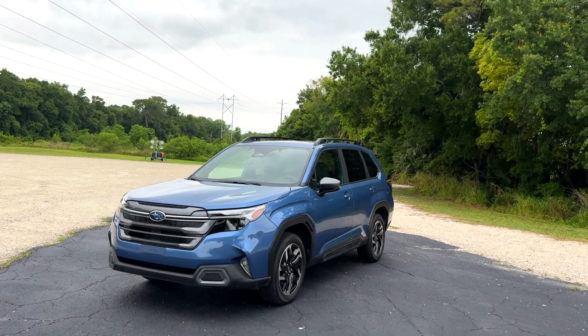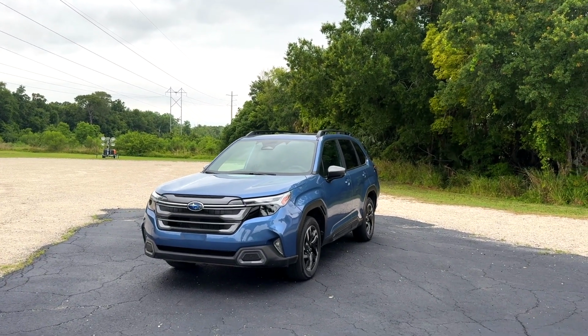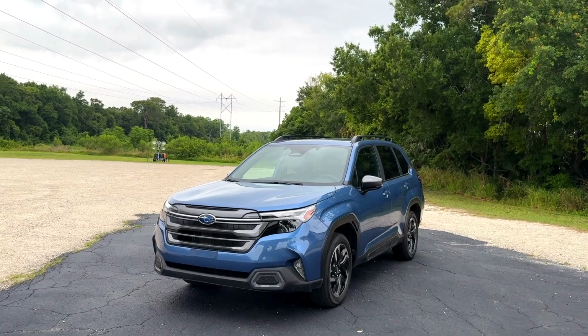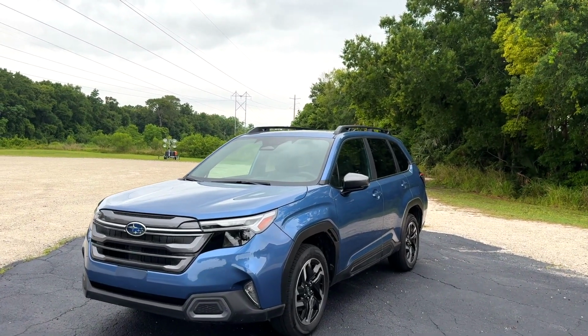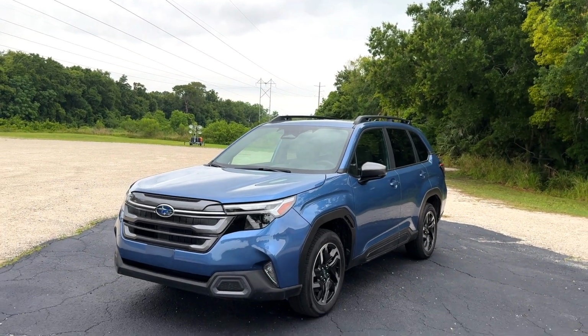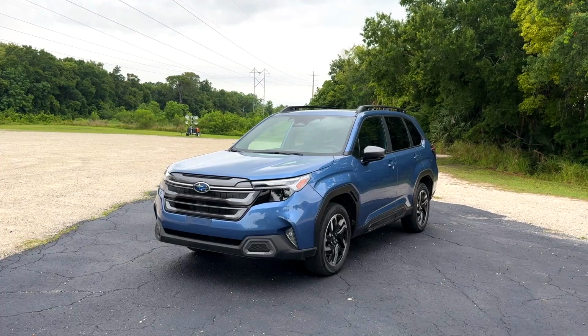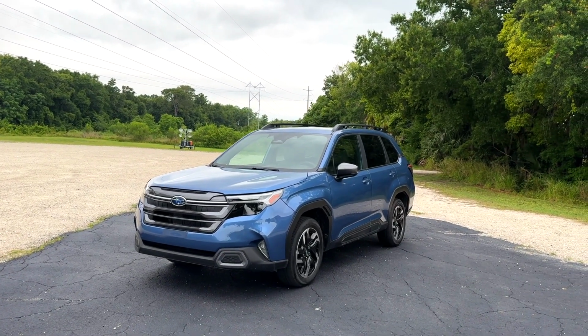I just don't know if Subaru has done enough to attract people who weren't going to consider the Forester before. Maybe when that hybrid model comes out, there'll be a much more compelling reason to choose one of these. But as of now, I think the 2025 Forester has done just enough to keep the people who already wanted a Forester and maybe entice a few people that were holding out for some better technology.